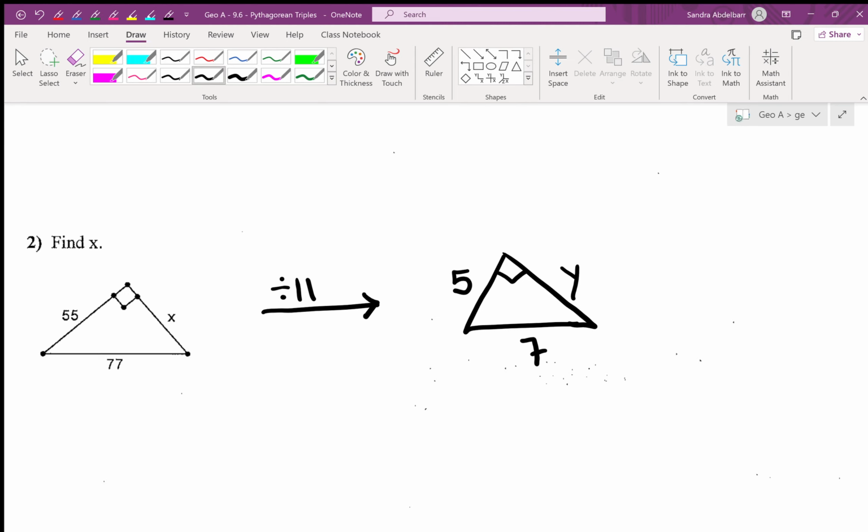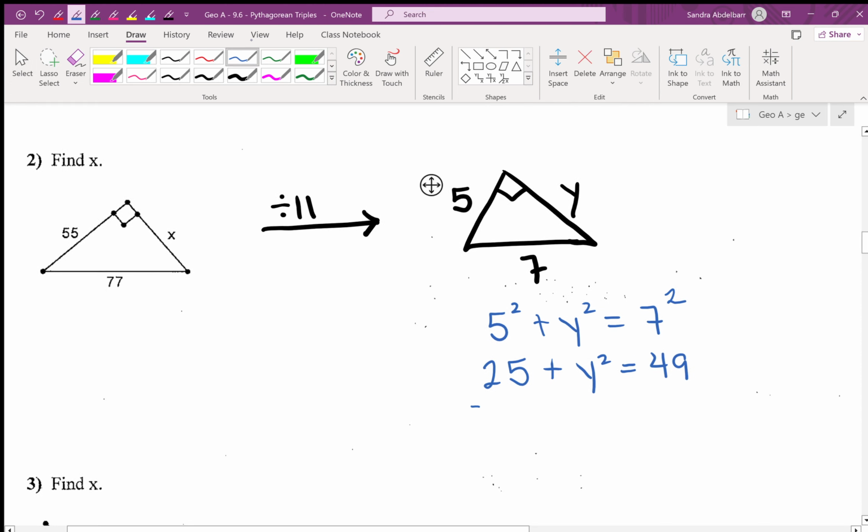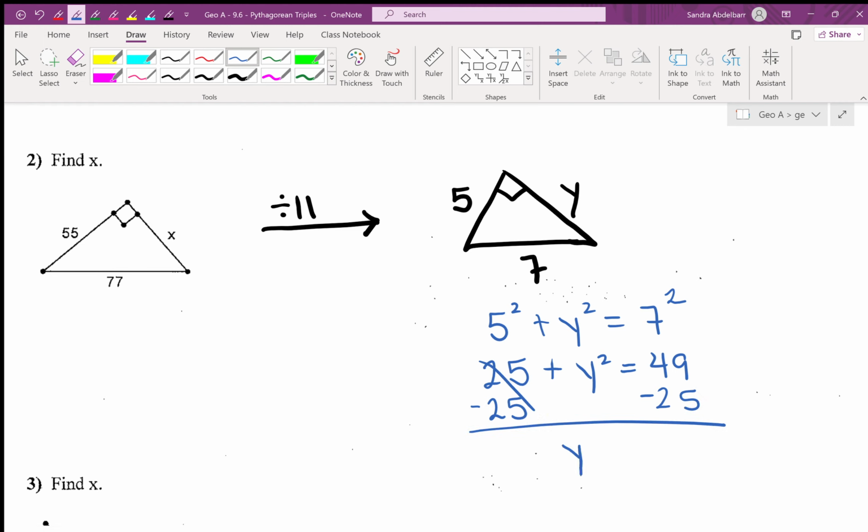Pythagorean theorem. Who can set up the Pythagorean theorem for me here? Sion, thank you. 5 squared plus 7 squared equals x squared, or y squared. Are you sure? No. Oh, wait, no. 5 squared plus y squared equals 7 squared. You got it. So we have 25 plus y squared equals 49. Subtract that 25 on both sides. We get y squared is equal to 24.